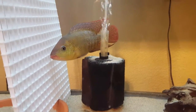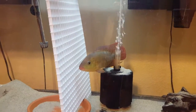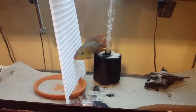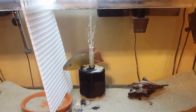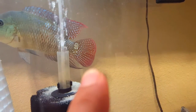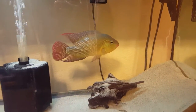It's been probably about a week or so, and last week I introduced them without the divider, and I sat here for a good while, watched them for about 40 minutes or so. They were kind of courting and everything, but there's a couple times where she nipped him, and I went to do something real quick, and she nipped up his tail fin a little bit. If you can see right there, it's a little darker red. The bottom of his tail is just finishing healing now, so I'll probably give them another shot at being together.